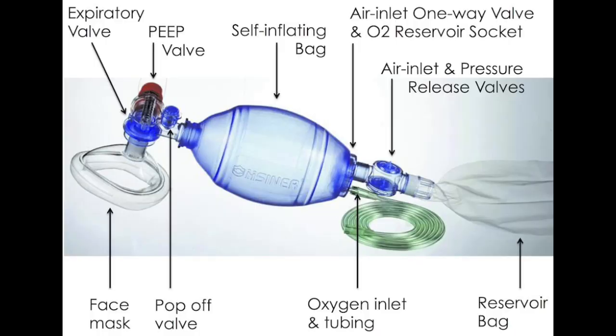Let's go ahead and look at a picture of a BVM. This is any BVM USA. This is one of, who knows, 30 different manufacturers. I have no idea of BVMs. I don't care which one you buy. But there are certain components to it that always come into play. The face mask, obviously. The expiratory valve, obviously. If you don't like your partner and your patient's full of all kinds of juicy deliciousness, point that expiratory valve towards your patient and you'll blow all kinds of nastiness on them. It's pretty disgusting. The PEEP valve.